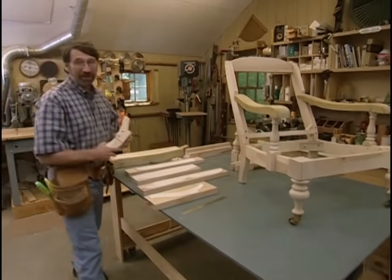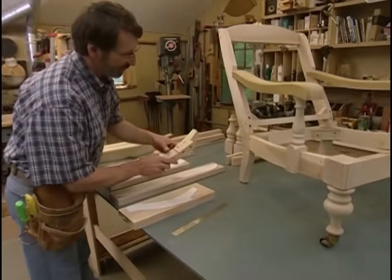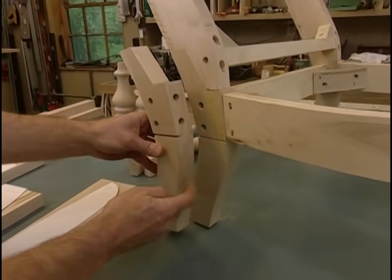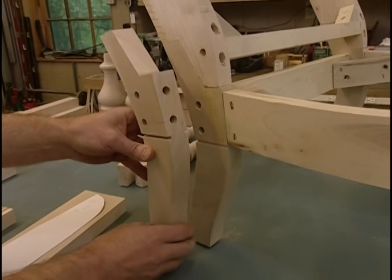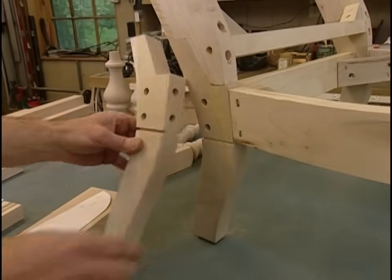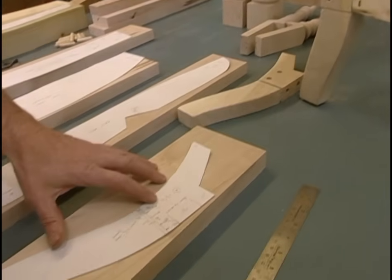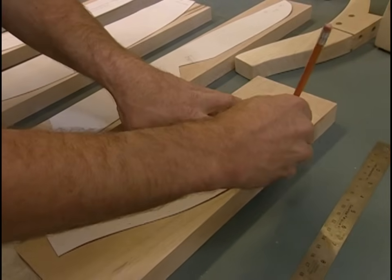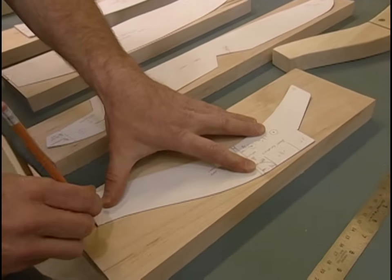Now we're going to go from the lathe to some of the other pieces. And the first piece I want to work on is this lower back post. It's the hard maple. It's going to be stained. You're going to see it in the finished product. I have a template, and these templates will be included as part of the plan. I'm just going to lay it out, and then we'll rough it at the bandsaw.